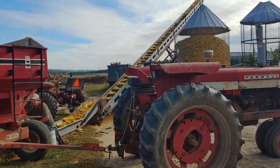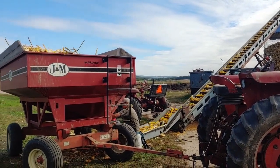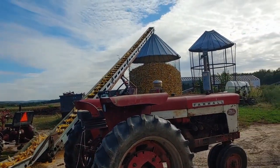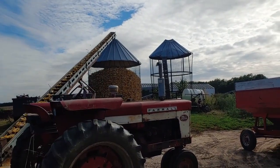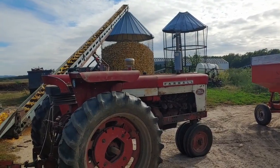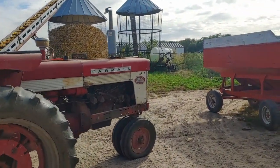Alright, so we're back here at the crib. Got Brand here and unloading the wagon. Crib's filling. I just went out there last load and adjusted the deflector to throw the corn on the far side of the crib. That way it still kind of fills evenly.